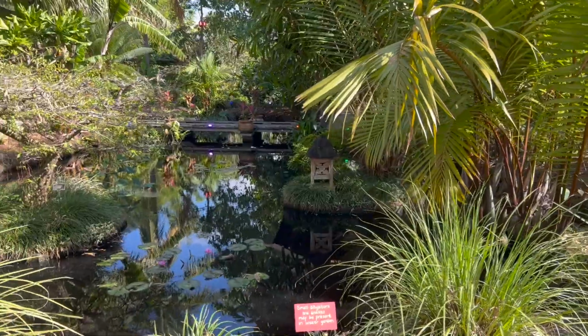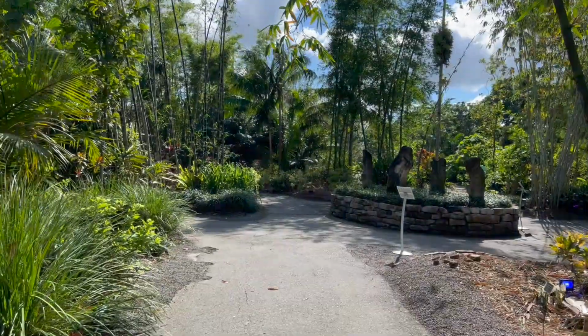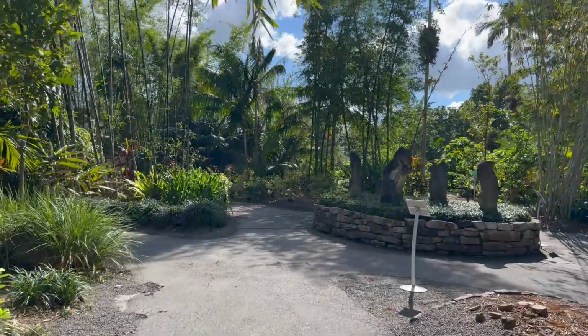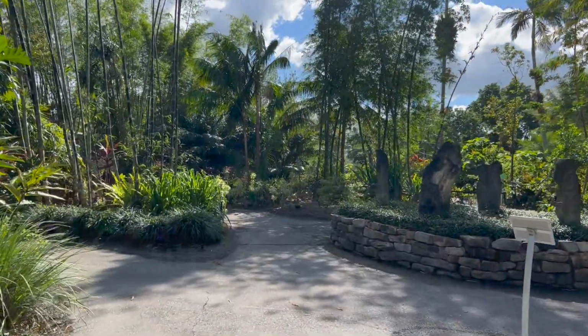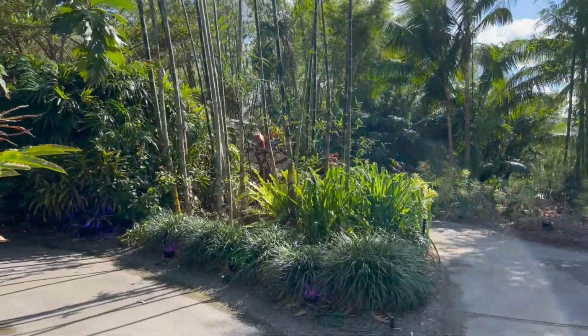The garden is home to numerous ancient Asian stone carvings. These carvings are a testament to the garden's dedication to represent the cultures of the East. The sculptures range in size and complexity, from large and intricate pieces to smaller and simpler works of art.